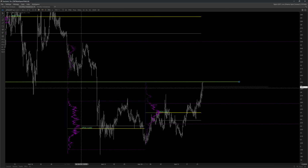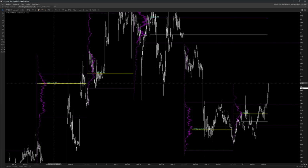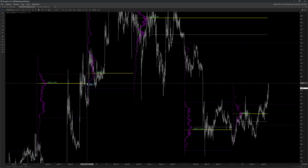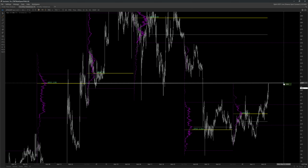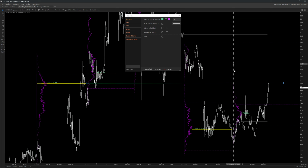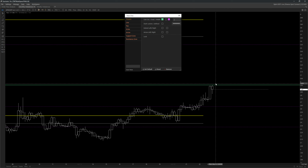Unfortunately, coming right into the volume point of control all the way over here. Okay, and we can notate that again one more time with our line. And so that's where it sits currently. Could get back above that. Stop loss is at 305.